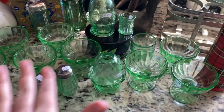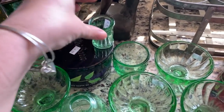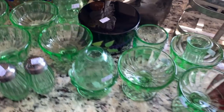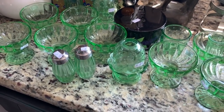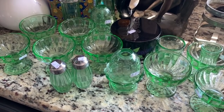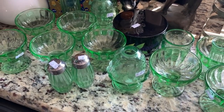So I saw this cart rolling out, and I told this lady, who was sort of my competition, though I think she was just looking for stuff for herself, not to resell. She was an older lady with her husband, and there were two of them and only one of me. As the cart was rolling out, I said, oh, that green glass is mine. And she said, oh, okay. I said, yep, that one's mine. I'm claiming it, because the lady was walking with the cart to go park it.